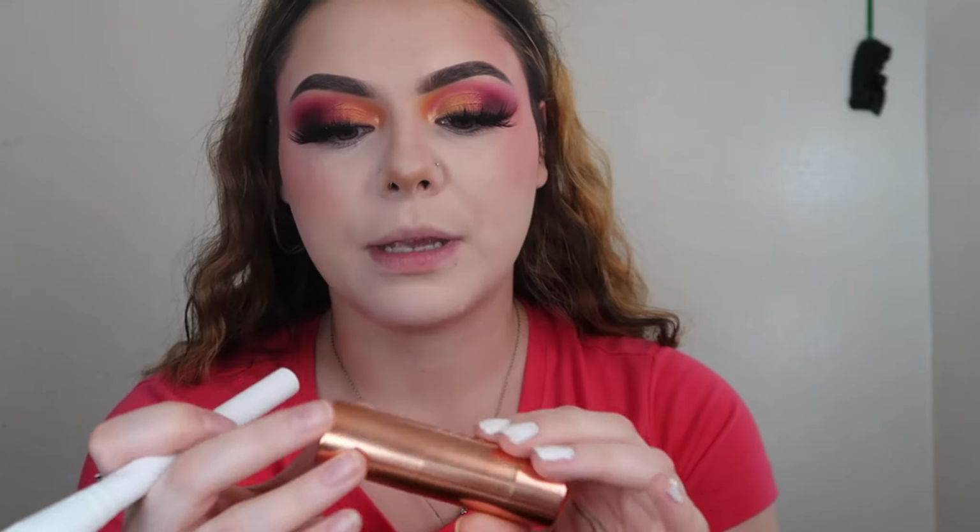I was kind of concerned because I didn't know what to expect from a cream stick. It's small, but I feel like this is going to last a really long time because you don't need that much. And look at that color. It's so beautiful. Oh yeah.